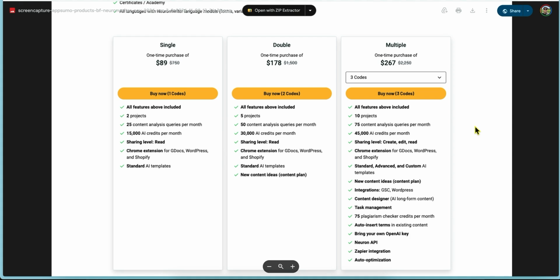The double plan, tier 2, is $178. You get 5 projects, 50 content analysis queries per month, 30,000 AI credits per month, and so forth. And then they introduced the new content ideas. And then the multiple tier 3, $267.